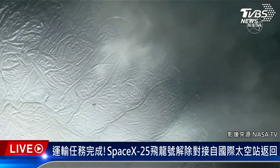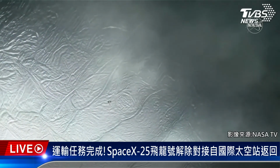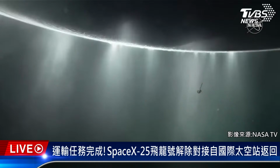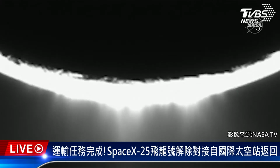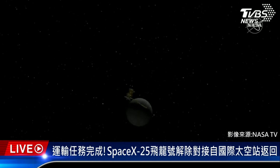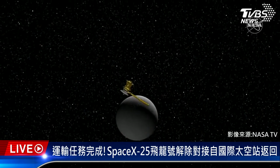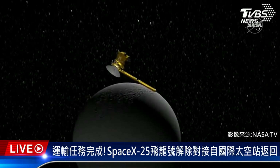The detection of geysers was stunning, for it meant the existence of liquid water near the surface of this bitterly cold moon. And that turned Enceladus in an instant into a prime target for the remainder of the mission. Previous plans were tossed aside in favor of adding more Enceladus flybys, including dramatic plunges through the plumes.